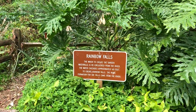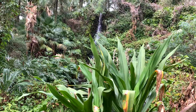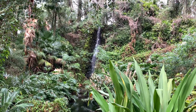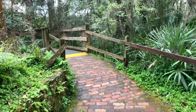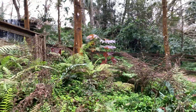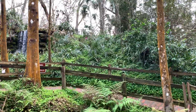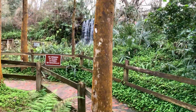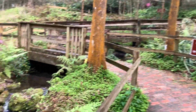We have Rainbow Falls here, approximately 60 feet. As we head up this little brick road here, we are greeted with another waterfall. I wonder what this one's called. This one's called No Swimming or Wading in Ponds or Waterfalls. That's what this one's called.